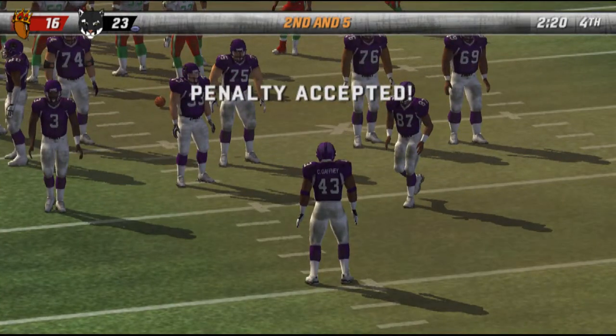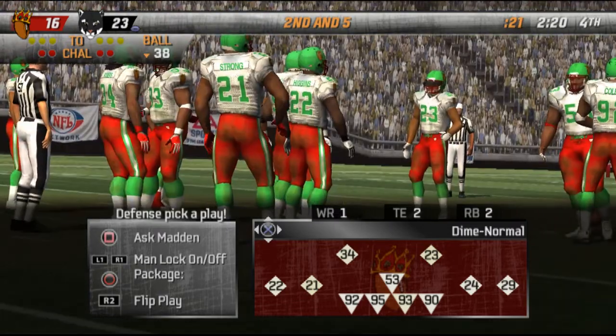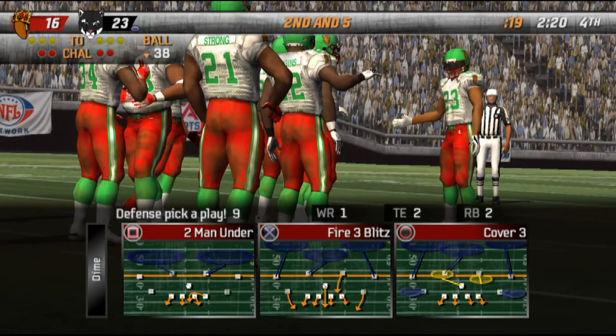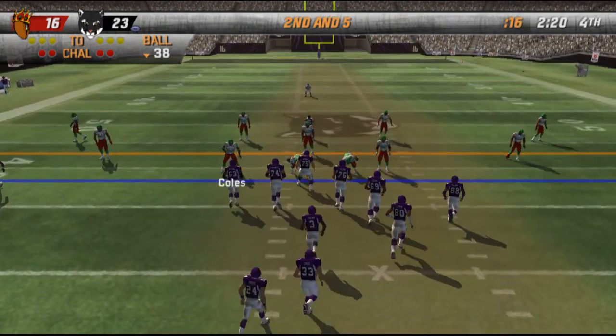Encroachment. So he's called for encroachment. Yeah, he jumped early and touched an offensive player, and that forces the officials to blow the whistle. After the defense is called for a penalty, it's now second and 5.